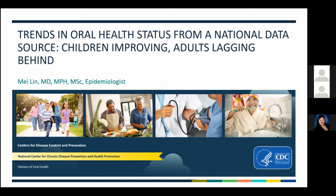So today we will work through this report's main finding that children's oral health status is improving, but adults are lagging behind. So from the title, you can see that it's really exciting to see improvement in oral health status, but we can see challenges remain.